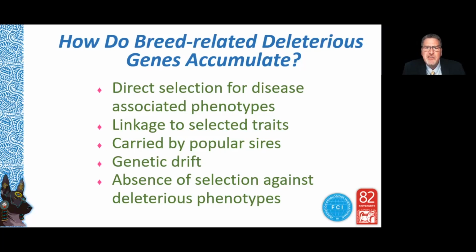Primarily, deleterious genes accumulate through genetic drift, which is just the random movement of genes in the background of the gene pool, and just by random selection they can increase in frequency and start to become breed-related disease. But the biggest reason that we deal with right now with the accumulation of disease-related genes is the absence of selection against deleterious phenotypes, the absence of selection against disease, and ignoring disease, saying, well, this is something that happens and what we see in our breeds. We need to select against disease and create healthy dogs.